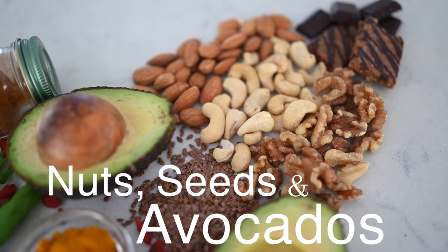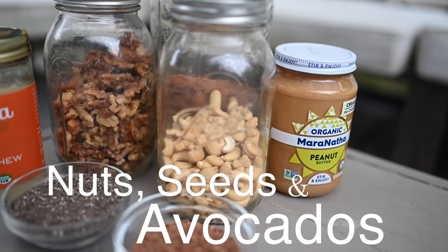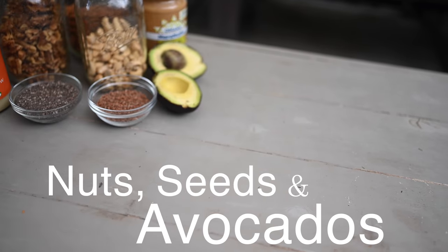Stepping up again, we are moving on to nuts and seeds and avocados. So you can think of these as your healthy fats. So I know a lot of people have concerns with nut allergies or sensitivities, so I would always opt for seeds before nuts.